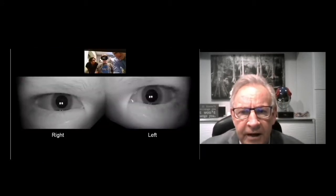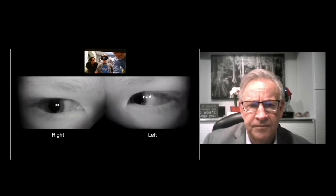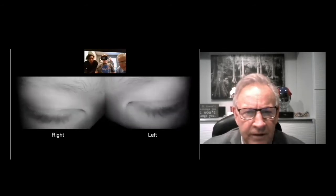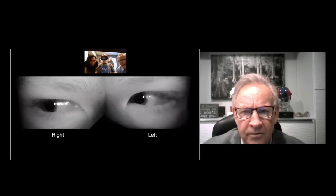Okay. So again, the eyes should be symmetrical. We can see his right eye is kind of inward a little bit there. And he's going to go through some eye movement here in a bit. Not quite sure why we're not seeing that. There we go. Okay. So basically, we're just having the patient go left, right with their eyes, and then up and down with their eyes. And we'll see some asymmetry here.